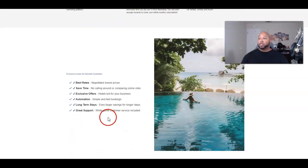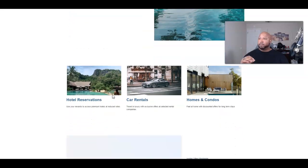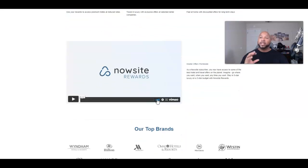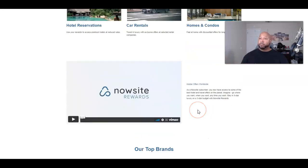It's just nice. I've used platforms like this in the past, and it's been very beneficial. So guys, to be able to have this all in one spot and actually have this for getting points and for doing what you're already doing, and not having to pay for it extra, it comes included with your subscription, which is also amazing. So these are some of the hotels that they use. But yeah, it's great.